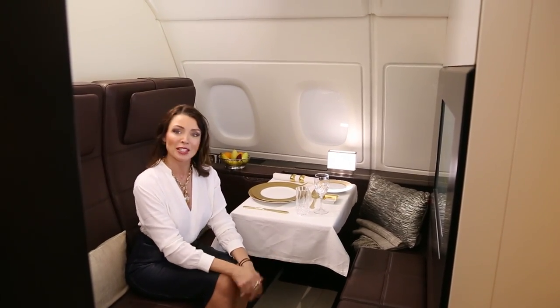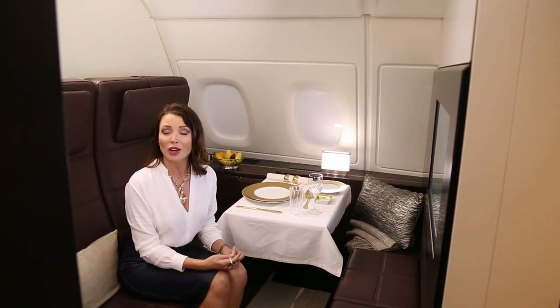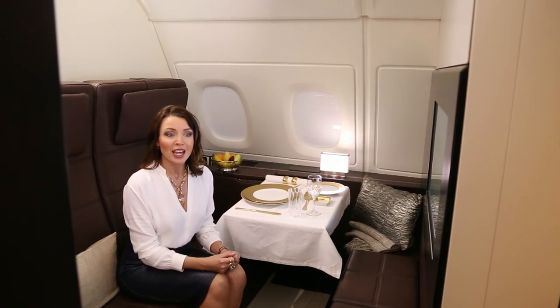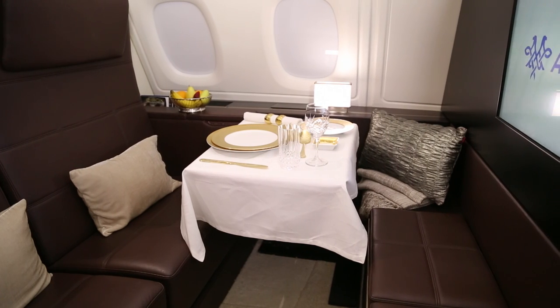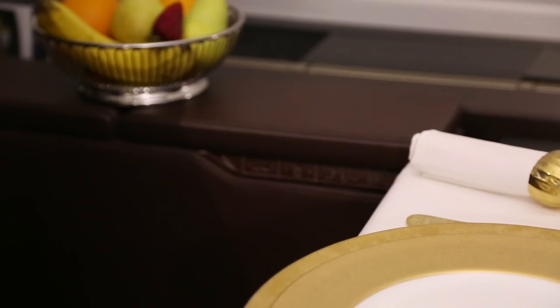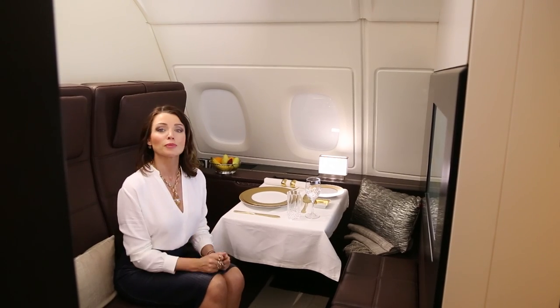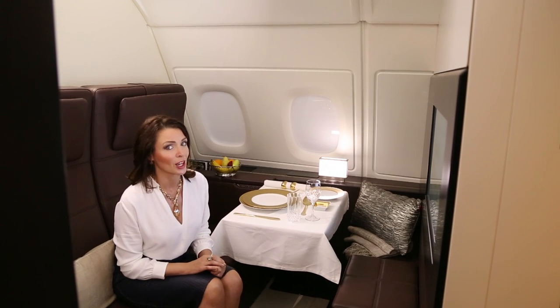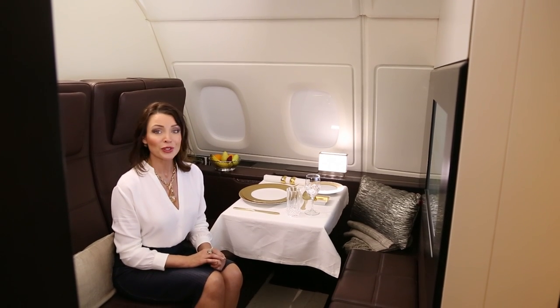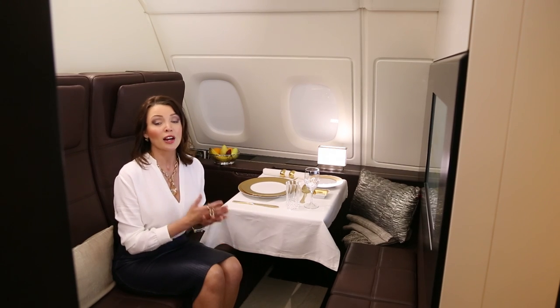This is what you would expect if you were staying at the finest hotel, or if you're on a super yacht, or traveling by private jet. The Residence by Etihad has a VIP travel concierge, and they will organize everything for you, from a luxury limousine, private check-in and lounge, and when you arrive on board, you will be greeted by your butler. Yes, your butler. He will organize everything that you need on board or anything that you may need on your arrival.